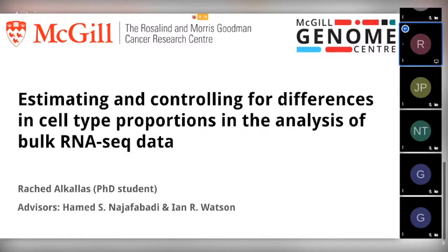All right, great. Okay, so I'll go ahead and get started. Today, the topic I want to talk about is, I think, a very important one for anyone who analyzes cancer data. It's about how we can estimate and control for differences in cell type proportions in the analysis of bulk RNA-seq data. Some of what I'll present today is not only relevant for cancer, but might be relevant for other diseases, such as Alzheimer's disease, where when you're comparing RNA sequencing from the brains of patients who have Alzheimer's to those who don't, one set of patients has fewer neurons than the other because of neuronal cell death. So this topic is important for a lot of analyses.